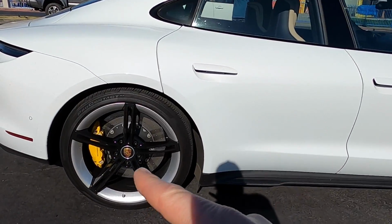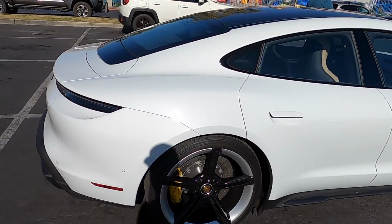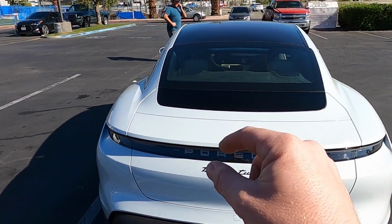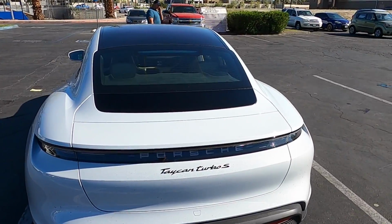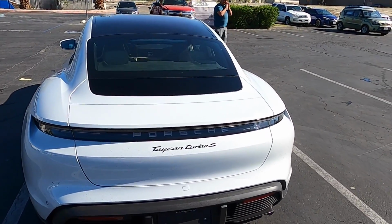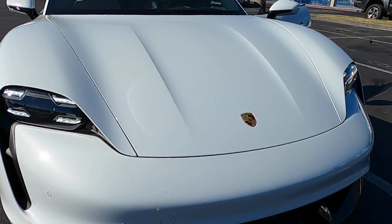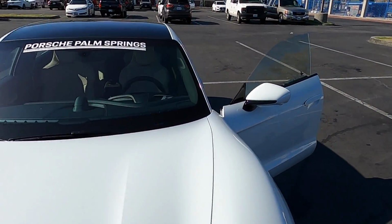I love the yellow brake calipers. This is a different body line too, this large rear light. Oh my God, it's ridiculous. This is the Turbo S, the fastest one.